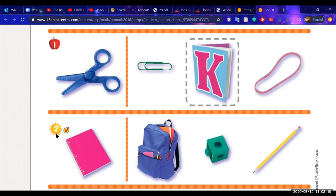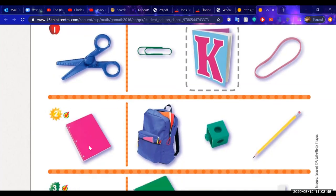Now let's look at number two in the sun. What object is next to the number two? A notebook. To the right of the notebook, we have a backpack, a cube, and a pencil. Which object is heavier than the notebook, the backpack, the cube, or the pencil? The backpack is heavier than the notebook.